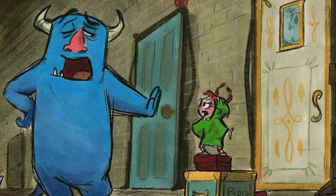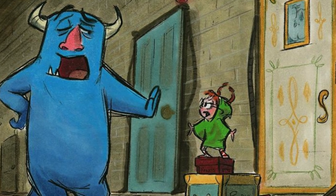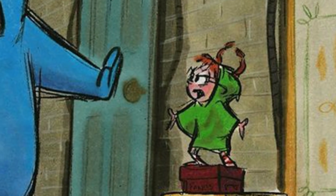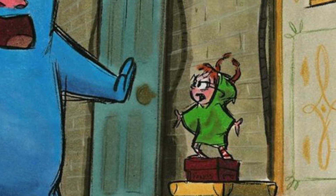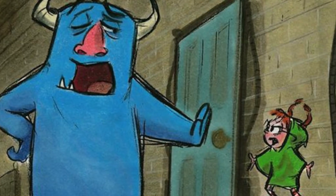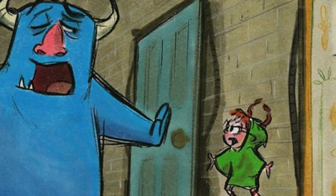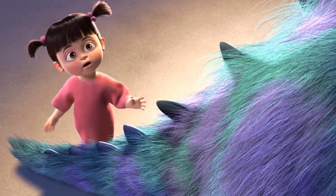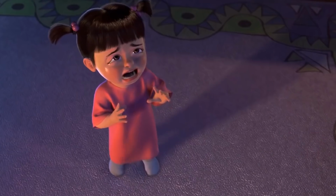In this concept art, Sully is still blue, but between the red nose and lack of fur, he looks a lot less cuddly. Boo's initial concept was even more different. She looks to be several years older than she was in the final film. She's wearing glasses, and she and Sully look to be having some kind of argument as they stand by her door. Based on this, it looks like Boo and Sully's parting might have originally been envisioned as contentious.